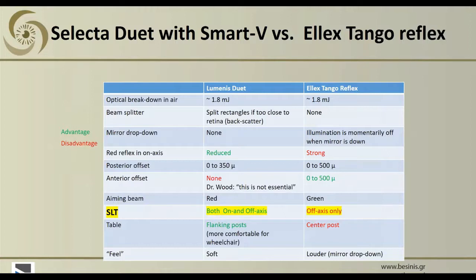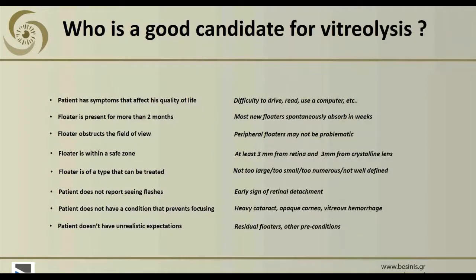Apart from that, you can see that the Duet comes with a flanking post table, which is very comfortable for a wheelchair. I must say that it doesn't have the anterior offset that the LX has, but I've never found myself in need of an anterior offset in my YAG laser or any other YAG laser. Even if you had a complication in your cataract surgery, with a vitreous strand coming into the wound that you have to treat, I just set the offset to 0, and it's very, very easy. I've never found the need to use an anterior offset for my YAG laser treatments.